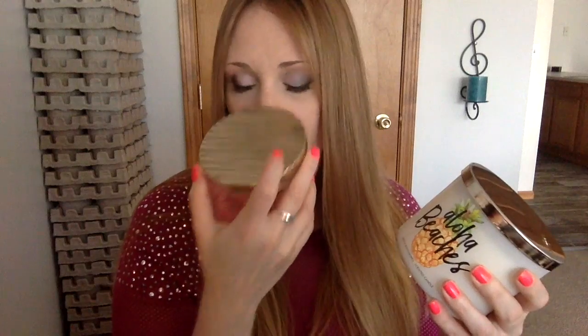I also got 2 candles that are out nationwide right now, and that is the Aloha Beaches, which I was surprised it's the same as Aloha Kiwi Passion Fruit. I loved Aloha Kiwi Passion Fruit, and now it's out in the Wallflower, and I'm excited to try that. But I didn't know if they'd ever bring it back. It's called this now. So if you're missing this, go get yourself some Aloha Beaches.